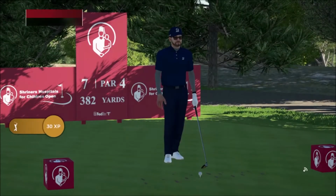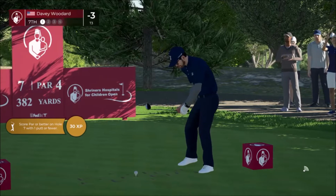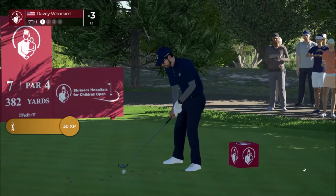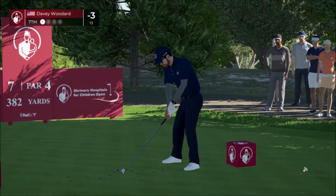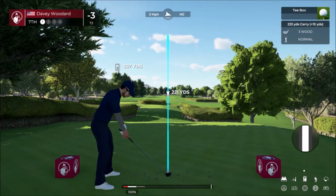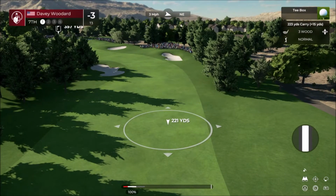The 7th at TPC Summerlin is a short par 4 measuring just 382 yards off the tips. Really, you just want to avoid the trees on the left-hand side because that will prevent you getting at the green, which is well guarded by bunkers and trees. Lay up, short right, a nice little wedge in here, and try and make a birdie.